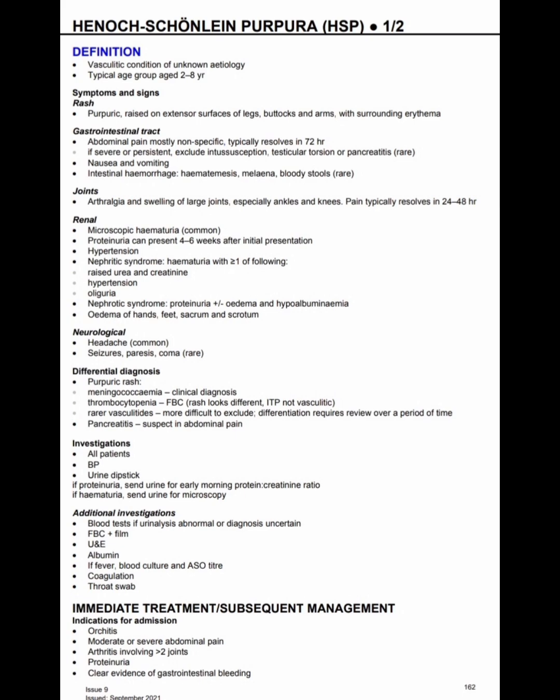Differential diagnosis of Henoch-Schönlein purpura. Purpuric rash, that DD is meningococcemia. That is a clinical diagnosis. We know that a meningococcemia patient is toxic, high fever present. Thrombocytopenia on full blood count, rash looks different. ITP, not vasculitis. Rarer vasculitis is more difficult to exclude. Differentiation requires review over a period of time.